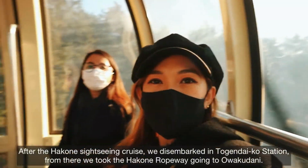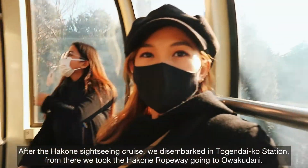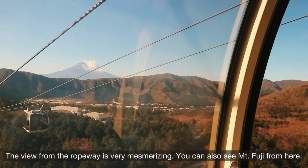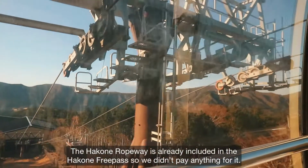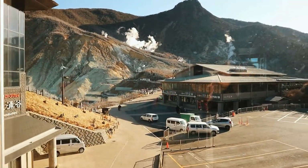After the Hakone sightseeing cruise, we disembarked in Togendai-ko Station. From there, we took the Hakone Ropeway going to Owakudani. The view from the ropeway is very mesmerizing. You can also see Mount Fuji from here. The Hakone Ropeway is already included in the Hakone Freepass, so we didn't pay anything for it.